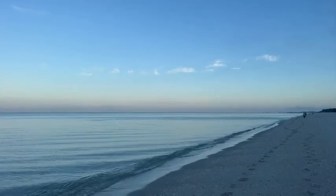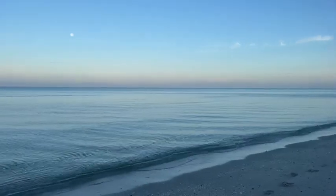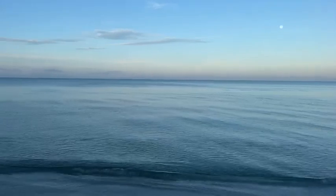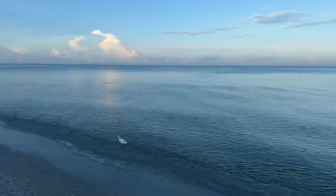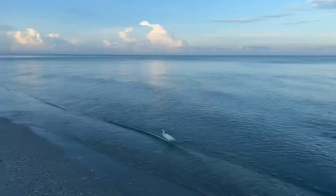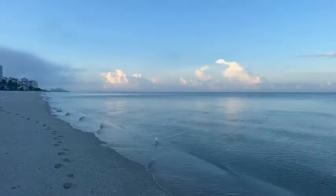Seen any little white ibises yet this morning? It's all been little snowy egrets, just little singles, no groups. Just one here, one there. There's one over here making its way down the beach. I don't know where our ibis are hiding. They're fun to watch.